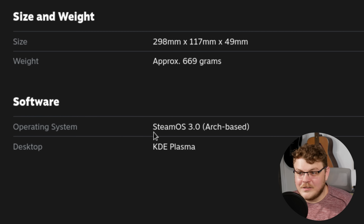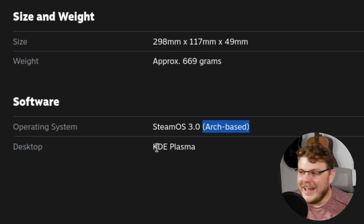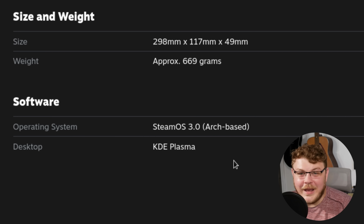Nice. Oh, look, the operating system is SteamOS 3.0, which is based on Arch, ladies and gentlemen, and it runs KDE Plasma as its desktop. So SteamOS has been ported over to Arch. Okay, I'm down with that. That's pretty awesome, actually. Really, the only issue that I have is that the USB port is at the top of the device. I mean, like, docking it, you have to plug a cable into the top of the device. I mean, that's really the only flaw that I see with this machine, though.